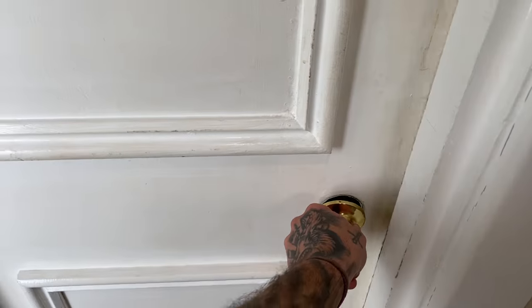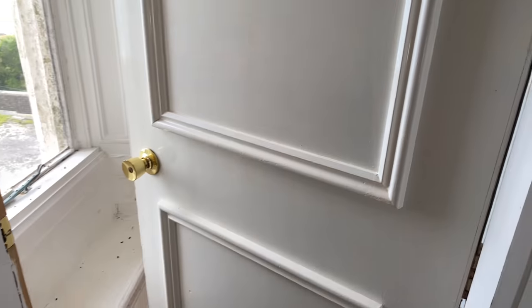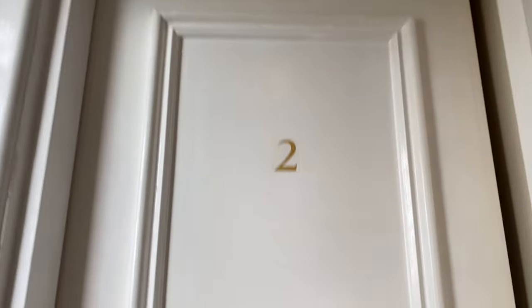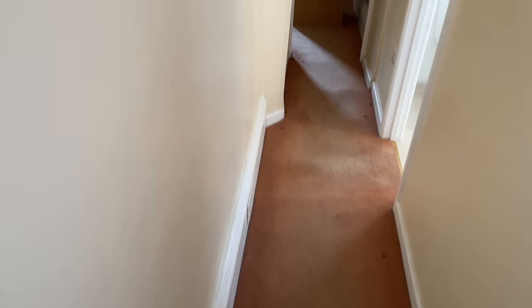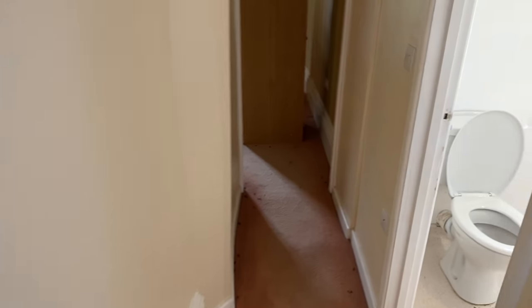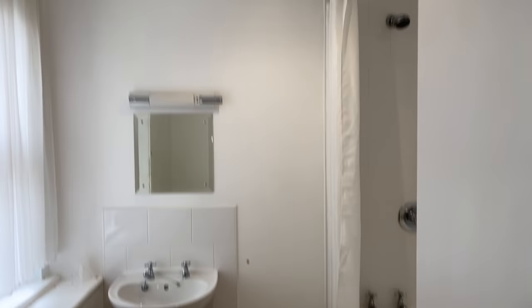Number 2. Do you know what? This door is tiny compared to a normal door. This one's actually really small. Let's have a quick look in here. Oh, this is actually a lot bigger than what I thought. So we've got a bathroom. Nice and clean. Power's on.